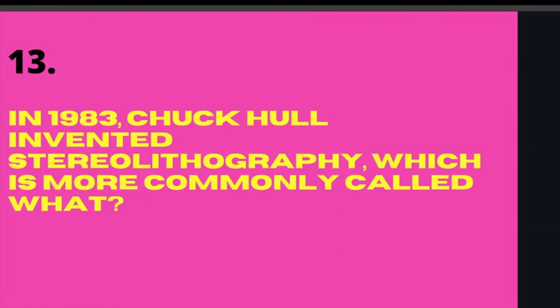In 1983, Chuck Hull invented stereolithography. Stereolithography, got that one right, first try. Which is more commonly called what? In 1983, Chuck Hull invented stereolithography, commonly called among us regular people, what?